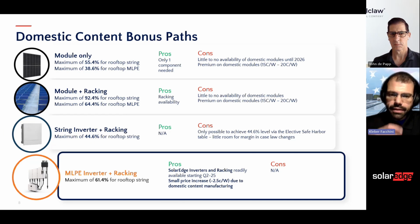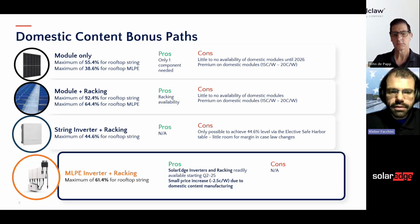The advantage of this path is that the price premium for domestic content products is estimated to be around 2.5 cents a watt, mainly for the inverters, when compared to present non-domestic solutions. So the combination of SolarEdge C&I products plus PanelClaw racking provides the least expensive and readily available path for project owners to achieve the domestic content bonus credit in their projects.